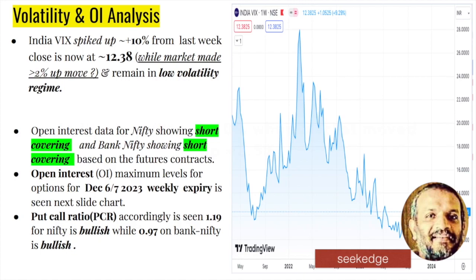Now, another thing is, if you analyze the open interest analysis, the futures open interest of the Nifty and Banknifty, both are short covering. Short covering is bullish in nature and can burst out. It can burst out like anything. So that's bullish in nature.